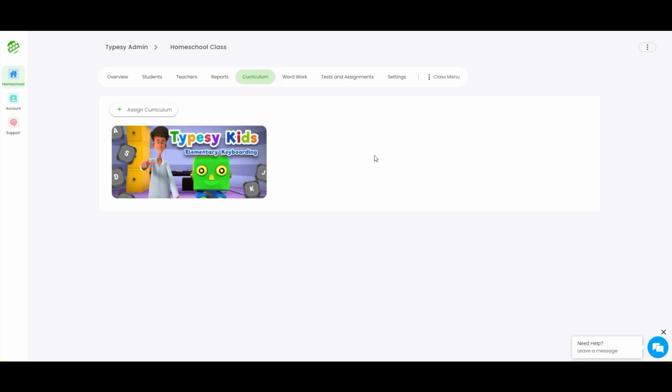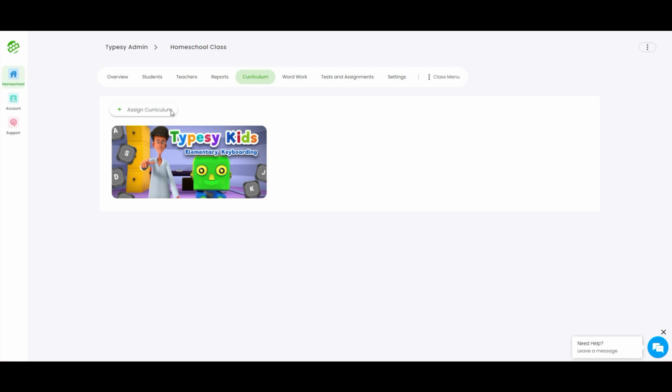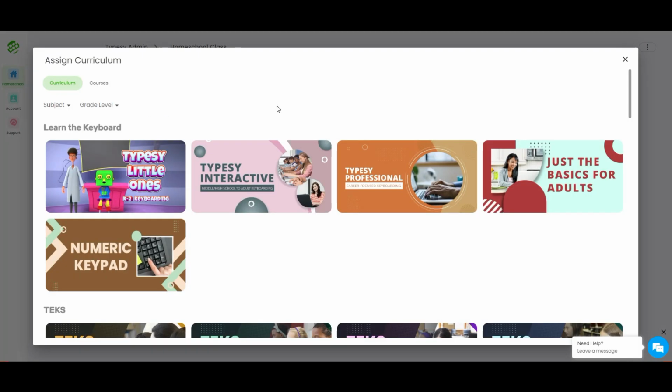Okay, and then here you can assign the curriculum. This is the curriculum that I've assigned to them. Oh, and here I can assign, okay, here it is. I can assign the different curriculum to them if I wanted to. So here's that Type C little ones for K through 2nd grade keyboarding. So I thought that was really cool.